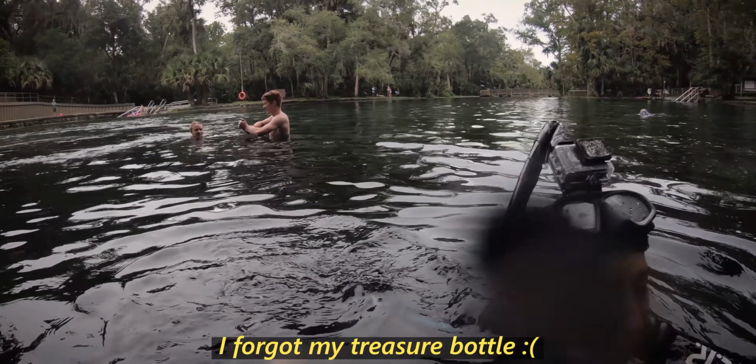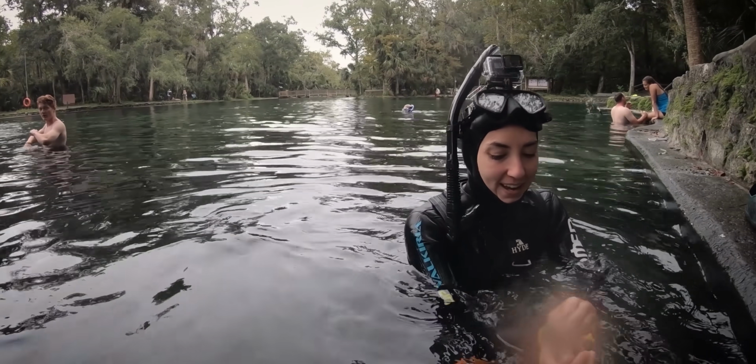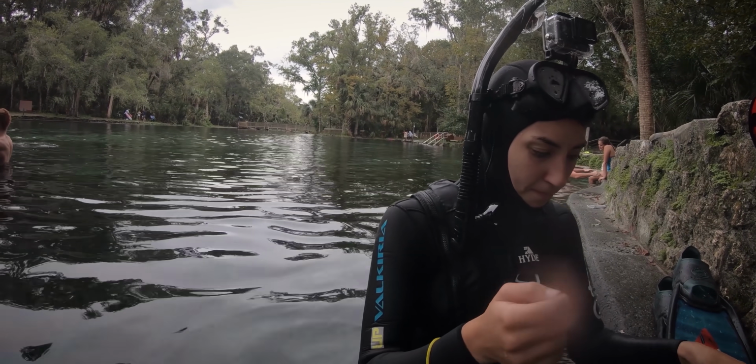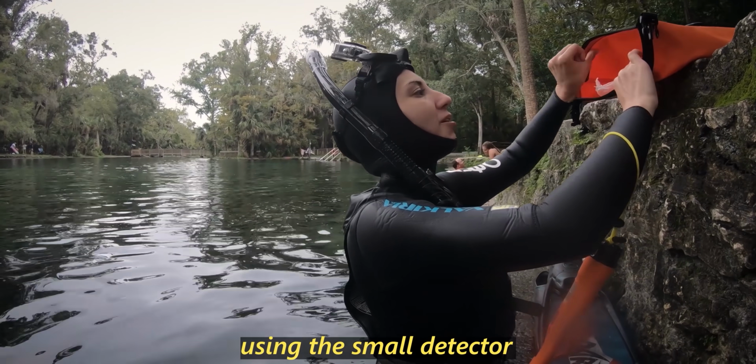I forgot my treasure bottle. Oh, but I did find an earring. Ooh, it's a little pearl earring. Ooh, so much harder using the small detector.